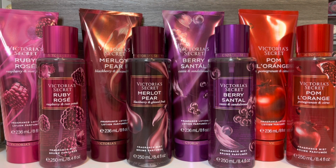And that leaves Ruby Rosé as my favorite. I personally love rose scents, and I think that this is a really lovely champagne rose petal scent with a hint of powderiness and dark fruit, and I feel like that scent alone was worth trying out this collection.